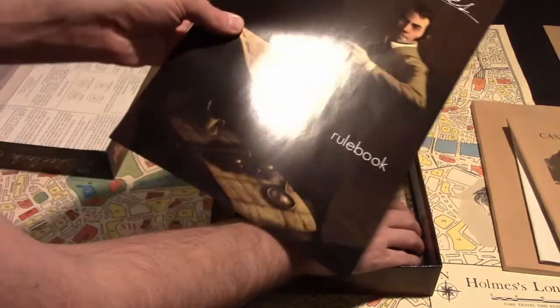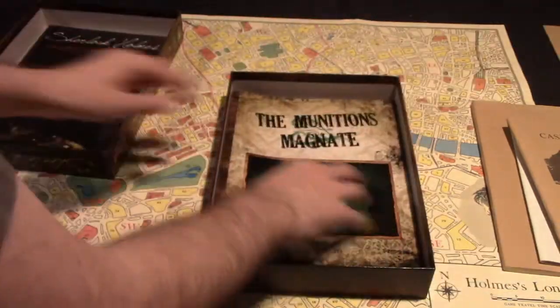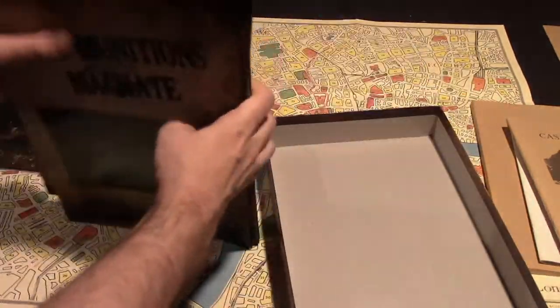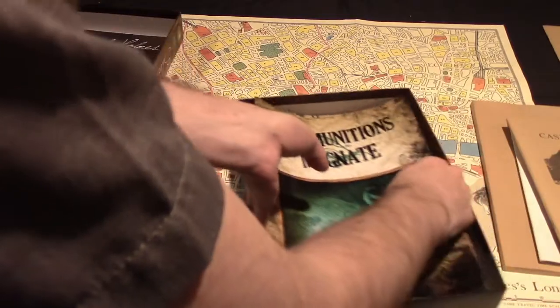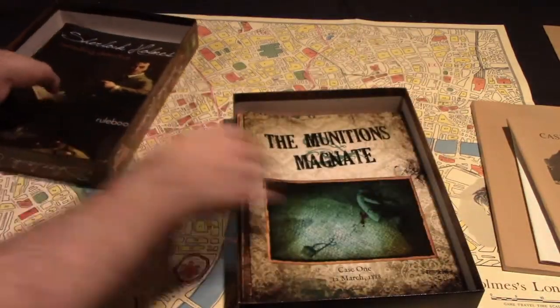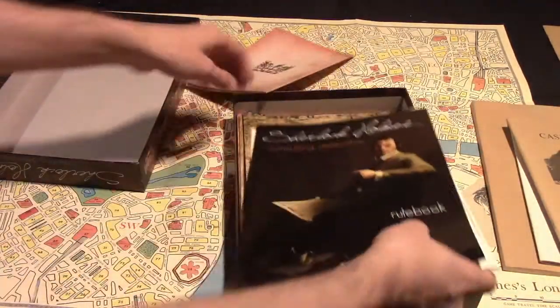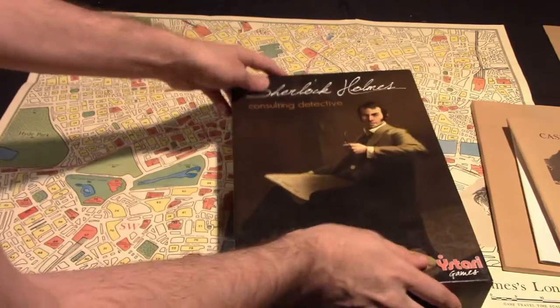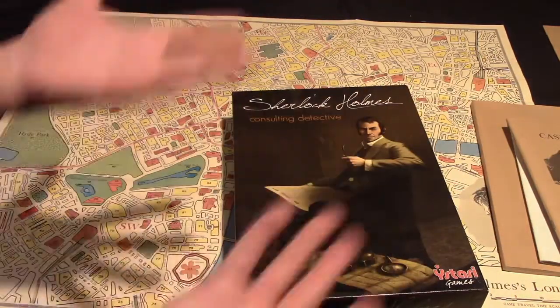You can have multiple people looking at the papers at once for clues if you're playing this cooperatively. There's a rule book, just about as slim as the old rule book, and then each case has a different case book in this version as opposed to a shared case book, which is good. It just makes it so that you don't accidentally look at the wrong page. So otherwise, the cases are pretty much identical. I think there might be some translation differences, but the overall gist of the game is the same. You certainly would not want both versions because the game contents are the same.